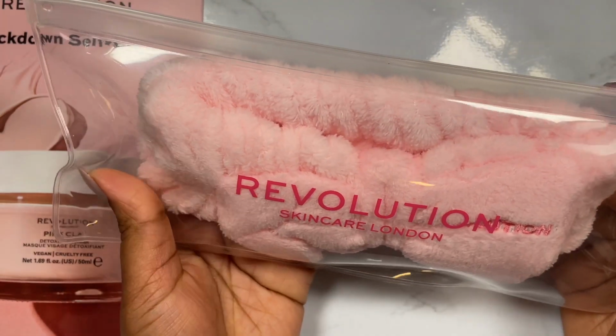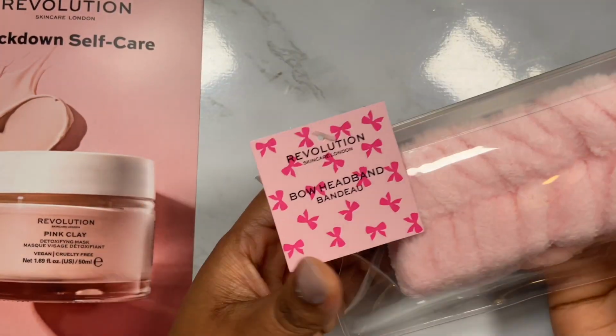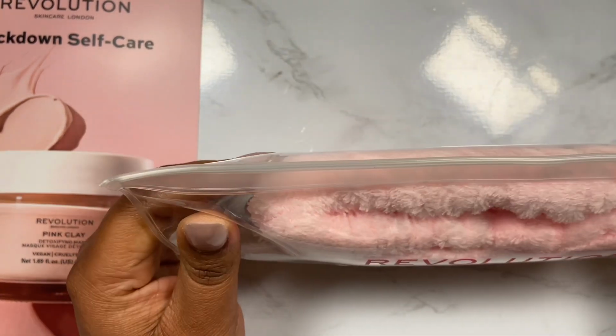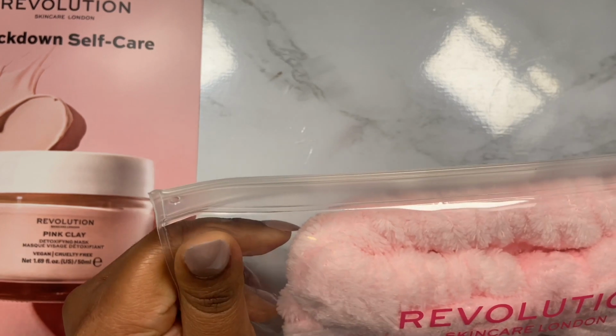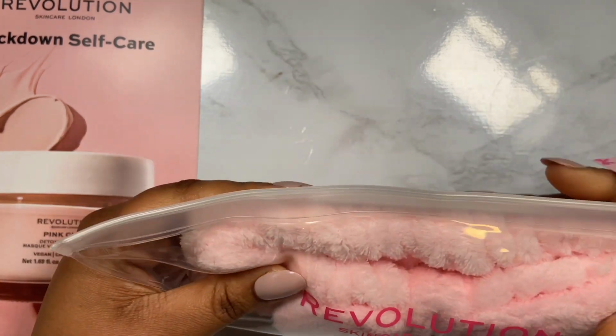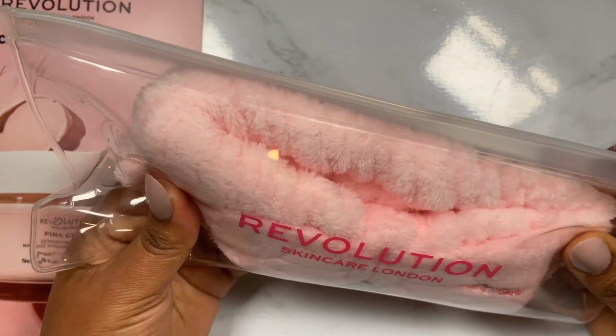First thing is their bow headband. I've used this before, my niece took it, so I'm happy to have another one. Actually, really love the bag. I can't remember how it was presented before, but this one looks really fluffy and very, very soft. So excited to try that.